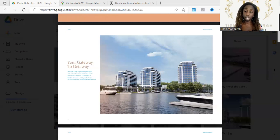This new project called Porta will consist of 3 beautiful towers. This is going to be a master plan community that will be released in phases. So the first phase, of course, you'll get the best pricing and incentives. And as more phases become released, you will, of course, see your unit appreciate in value.